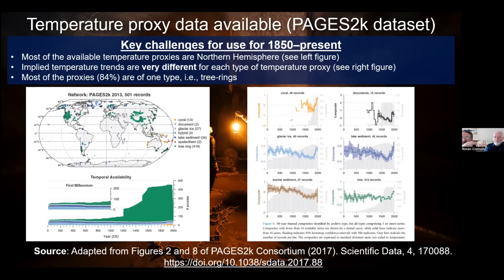They said, oh, you don't get this warming. This is the PAGES 2K data, the proxies. Almost all Northern Hemisphere, mostly tree rings. But here's the other thing. They averaged them all together to get this unprecedented warming.